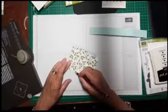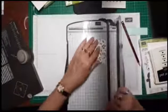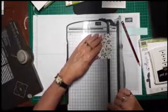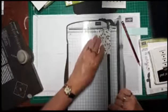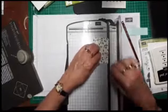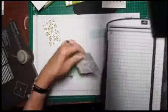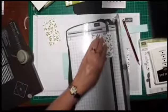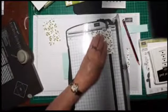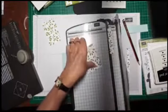Out there. Alright, let's see what these are. I was making this very late last night. Alright, so 1 at 5. So 8.5 by 5, and 1 at 8.5 by 6. Is that not what I measured? Probably not. Anyway.